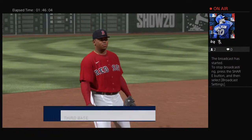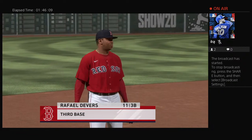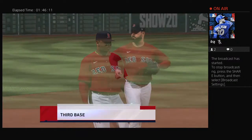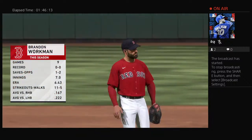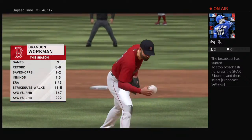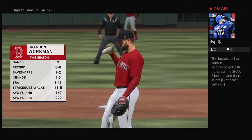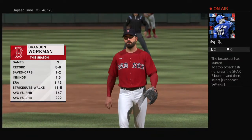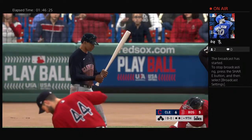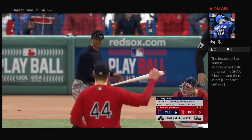Rafael Devers is going to go ahead and stay in the ballgame and play third now. Now playing third base, number 11. Brandon Workman comes on to work now, and he's their usual closer, but this is obviously not a save opportunity. Yeah, and this is all about just getting him some work, guys. He hasn't had a chance to come in and close the game out for several days now, so they're just hoping they can keep him sharp and give him the chance to pitch in a real game situation here.